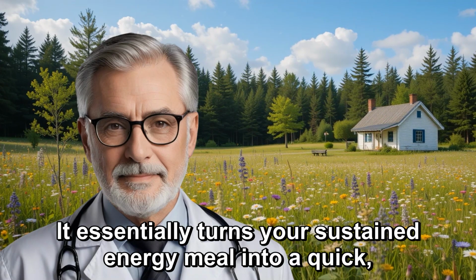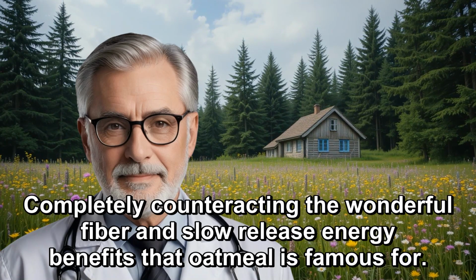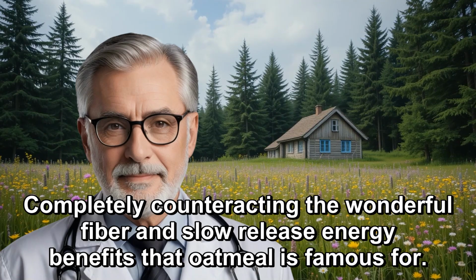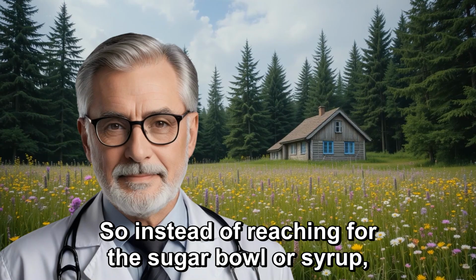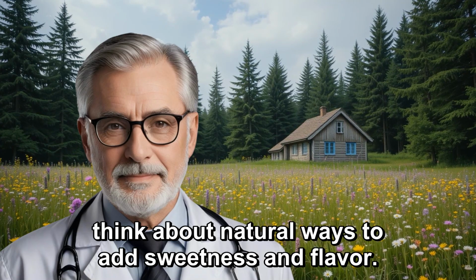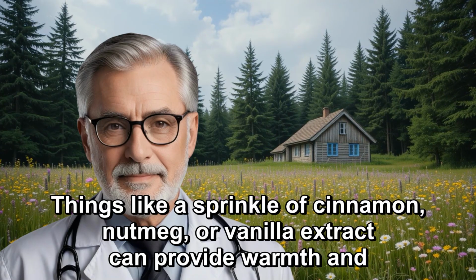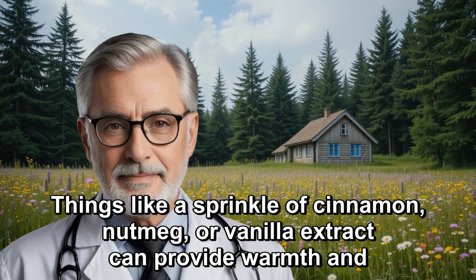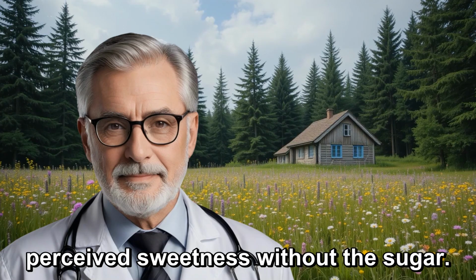It essentially turns your sustained energy meal into a quick, fleeting sugar rush followed by a crash, completely counteracting the wonderful fiber and slow-release energy benefits that oatmeal is famous for. So, instead of reaching for the sugar bowl or syrup, think about natural ways to add sweetness and flavor. Things like a sprinkle of cinnamon, nutmeg, or vanilla extract can provide warmth and perceived sweetness without the sugar.